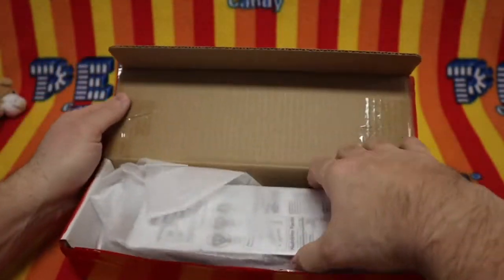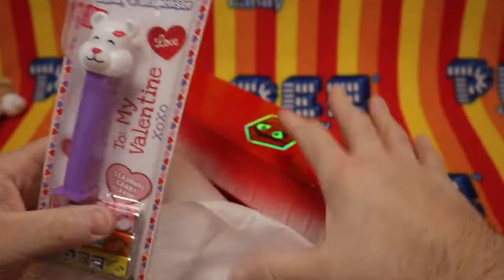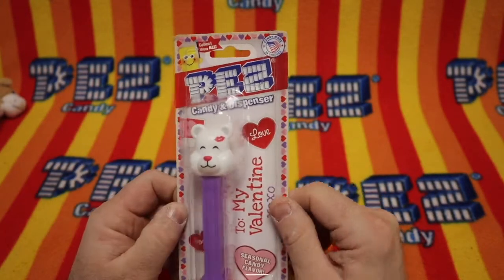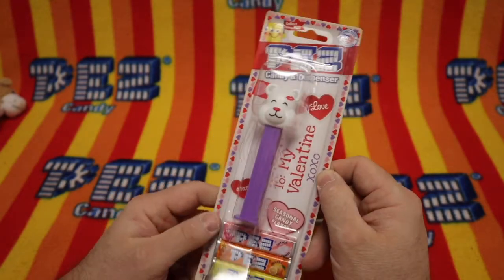What is in this box here? In a white sleeve. Time to reveal. Boom, boom, boom. Hey, it's the new Valentine's Day dispenser. Wow, the white bear with a kiss on its forehead with a red nose. It says to my Valentine, XOXO.